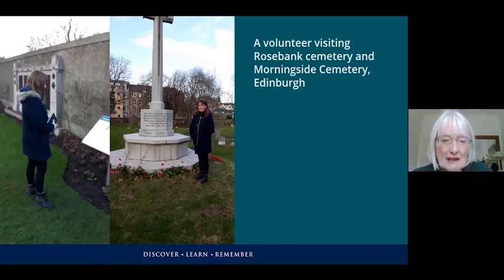And this is a colleague, one of our volunteers, visiting Rosebank in Edinburgh on the left and Morningside, where you'll see her with the cross of sacrifice, looking a bit chilly there, Louise, on the right.